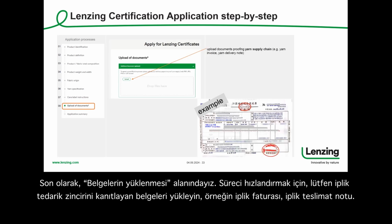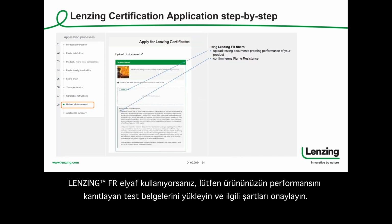Finally, we are in the upload of documents area. To speed up the process, please upload documents proving the yarn supply chain, for example, yarn invoice, yarn delivery note. In case you are using Lenzing FR fibers, please upload testing documents proving the performance of your product and confirm the related terms.